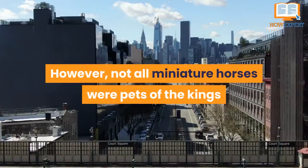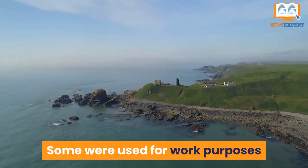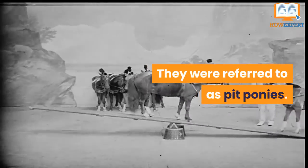However, not all miniature horses were pets of the kings and queens to be pampered. Some were used for work purposes, as coal mine horses in the English Midlands, Wales, and Northern Europe. They were referred to as pit ponies.